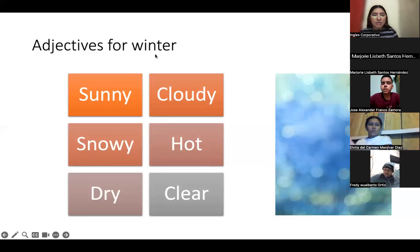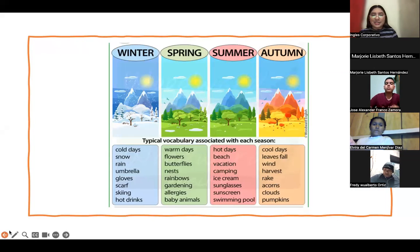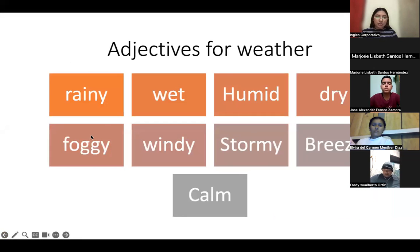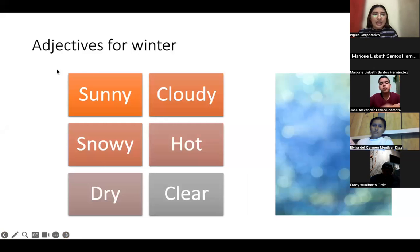Now we have adjectives for winter. Esto no solamente es de winter, esto es de weather. No sé por qué dice winter, right? Pero esto es para ambos. Ahora que ya tenemos conocimiento de estos de acá, vamos a ver esta parte de acá. Estos son otros adjetivos. Estos son algunos de los más comunes.